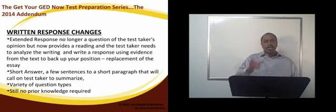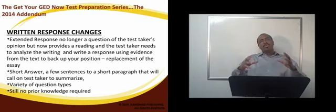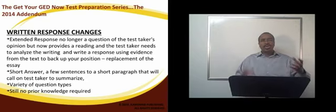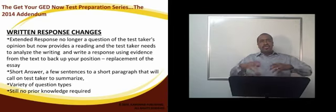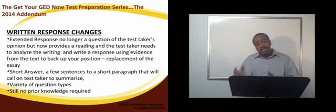What they're going to give you is a writing, and that writing can be up to 900 words. So number one, you're going to have to read this writing, and it can be a debate about something. Is it better to have the Electoral College or popular vote to elect a president, or just some other contemporary type of issue? And you're going to have to read and analyze that information and then do an extended response.